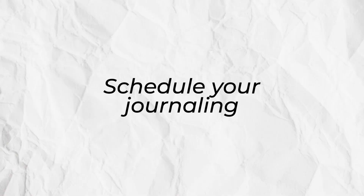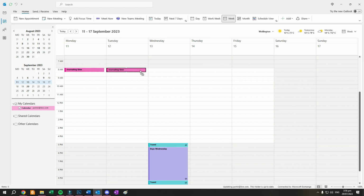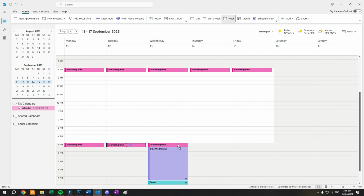Staying consistent with our bullet journals can be challenging, but I have some tips to help you out. Our first tip is to schedule your journaling time. Specifically block off time on your calendar for your journaling practice. When you set this time aside, you're making a commitment to yourself to actually use it for journaling. Just make sure that in doing this, you're actually holding yourself accountable to that scheduled time. This reinforces to yourself that when you make a commitment, you stick with it.